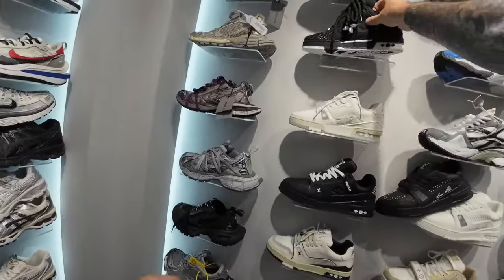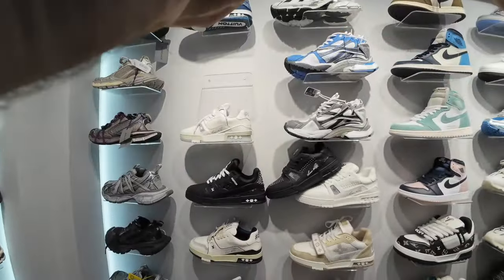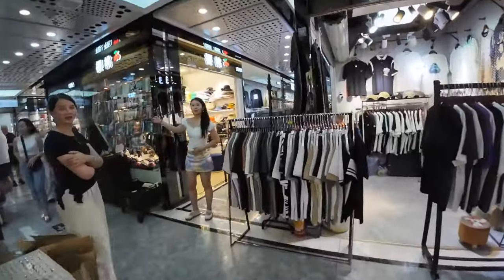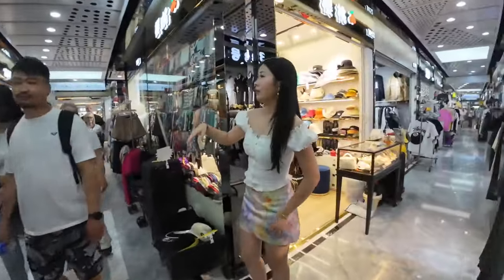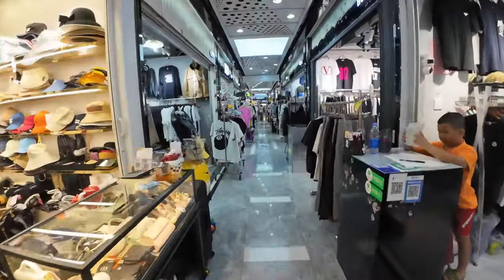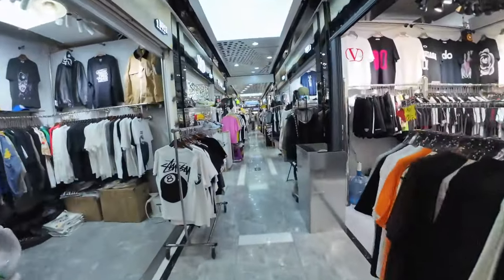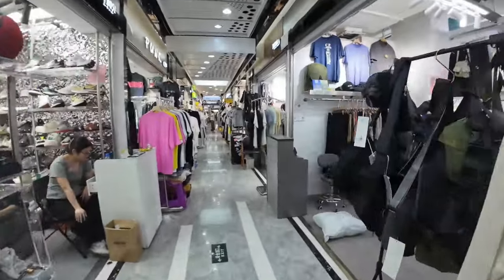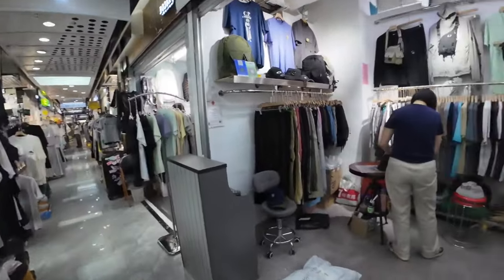Other skates. If they request you leave, you leave. A lot of people are open and welcome. A lot of people are iffy and shy.